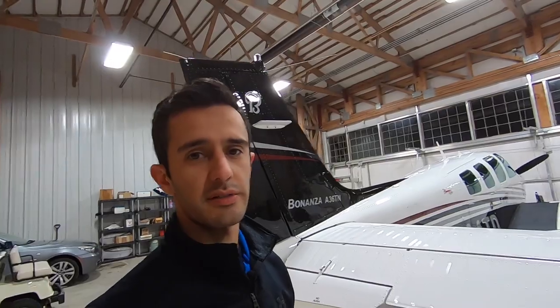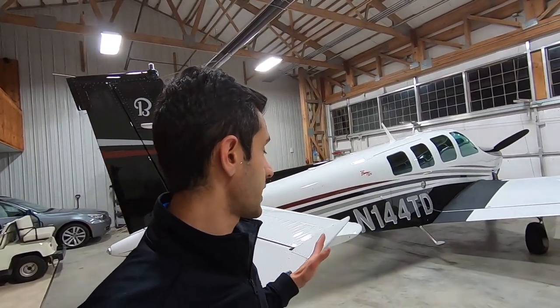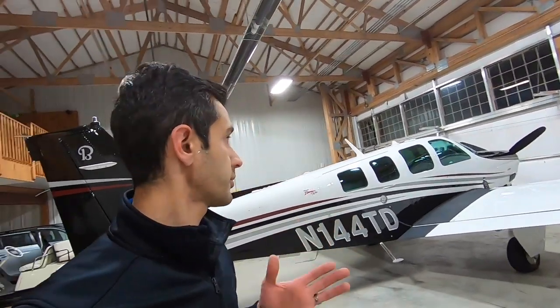This plane is finally done. It took a little bit longer than I was expecting. In part, I'm just tired. I haven't been sleeping very well, so that's just part of it. I'm not as efficient, but the plane looks absolutely beautiful. I'm very happy with how it turned out.